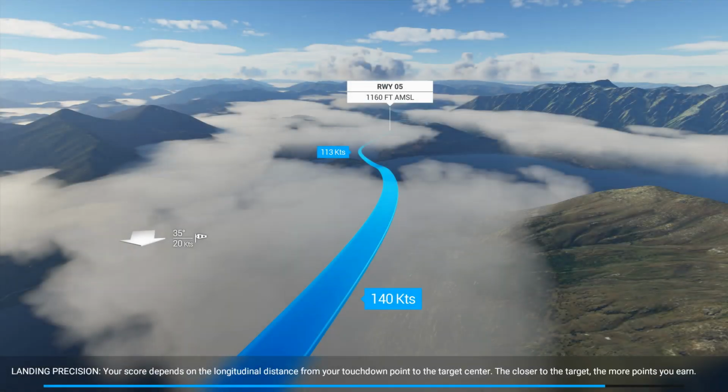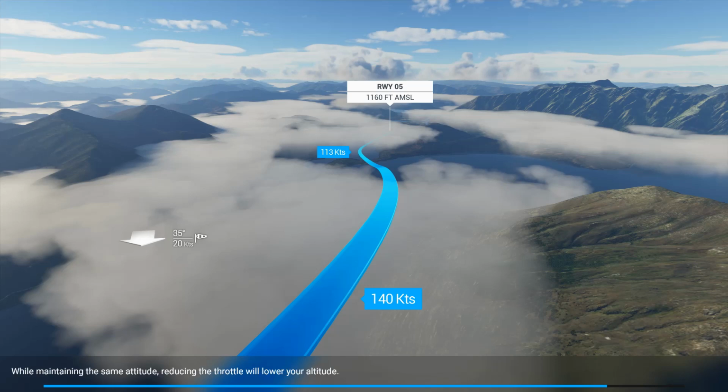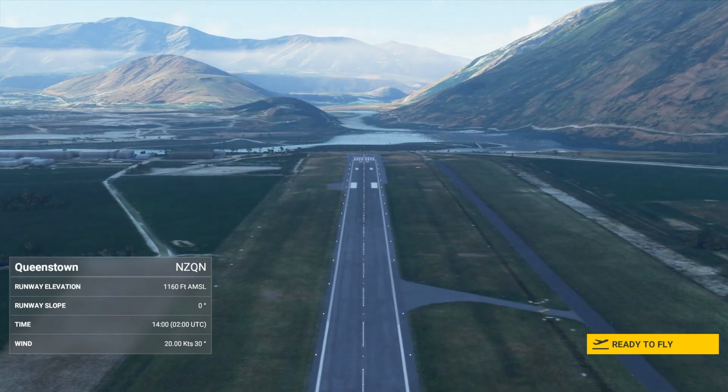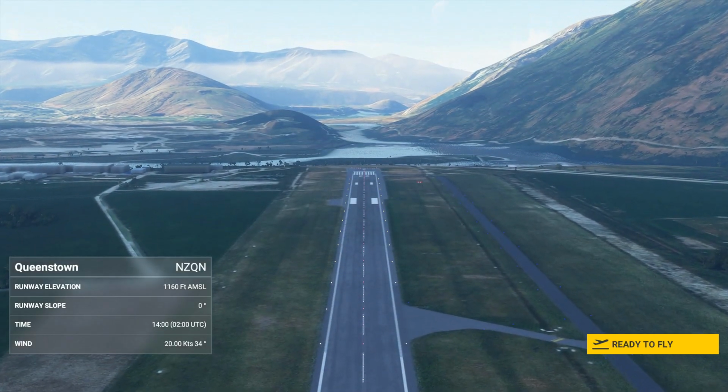In today's video we're back for another top 100 landing challenge attempt. This time we'll be in the Cessna Citation CJ4 and we'll be making our approach into Queenstown Airport in New Zealand. For anyone that's unfamiliar with Queenstown, it's rather an interesting airport. It's almost entirely surrounded by high mountains, so it makes for some pretty challenging approaches.